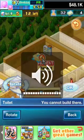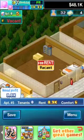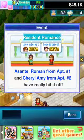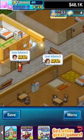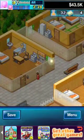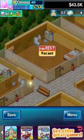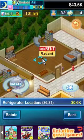There we go. Let's see. I got the bed now. Got a little kitchen. My boy hitting at that. That's some good stuff right there. Of course we need a refrigerator.